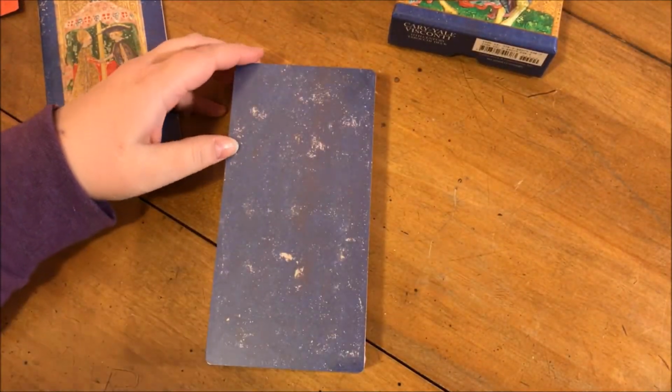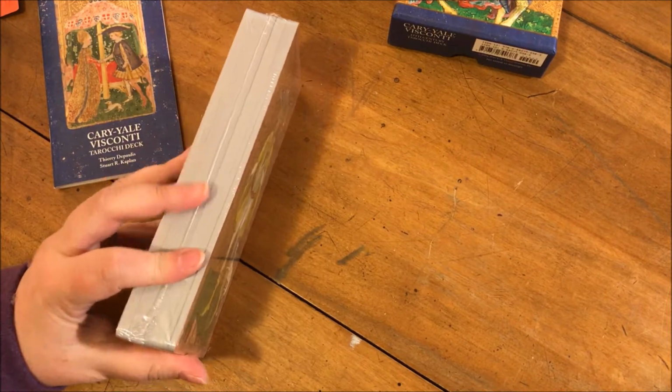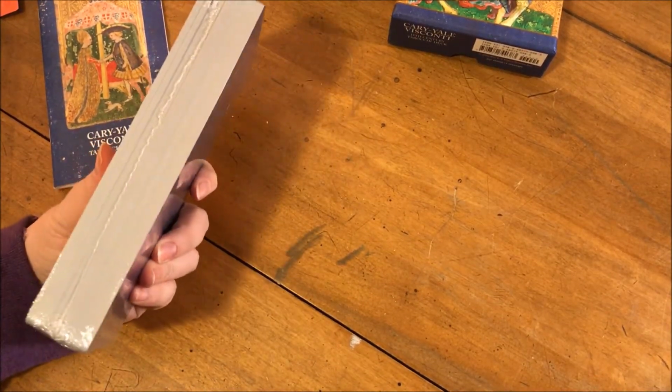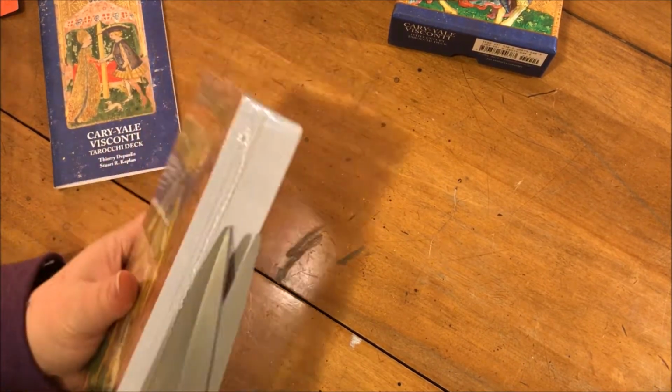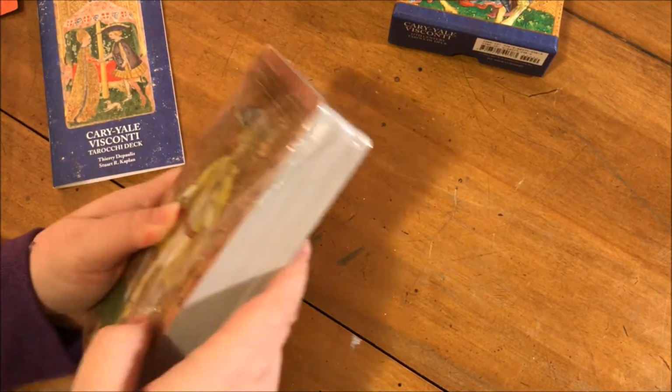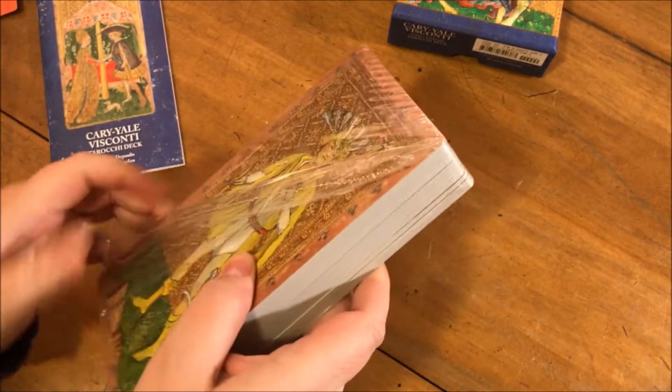Not sure what I'm going to do about the sides, because the sides look kind of awful. But you know, unless you're going to gild the side of a tarot card or a playing card, there's not a whole lot to do about that. I'll print it on plastic.